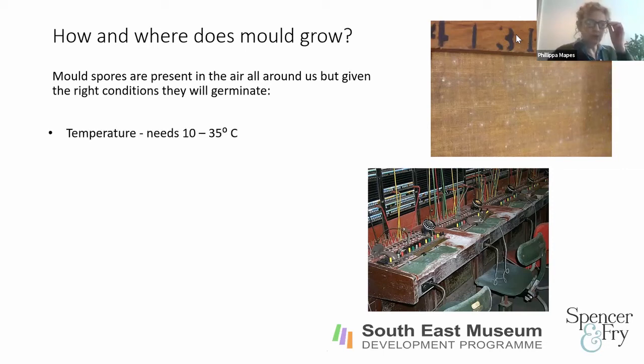Temperature. Mould requires temperatures to grow within a range of 10 to 35 degrees Celsius. It prefers the warmer ranges, the higher levels of this temperature scale, but it will function at 10 degrees C. Humidity. Mould requires moisture in the air and on the objects that it is colonizing. A relative humidity over 65% is generally agreed is the point at which mould will begin to grow. So relative humidity in the air will provide enough moisture to sustain that.